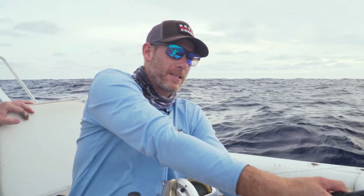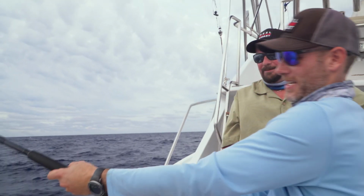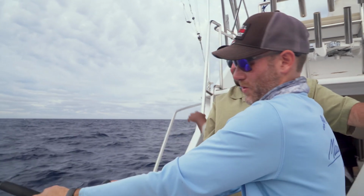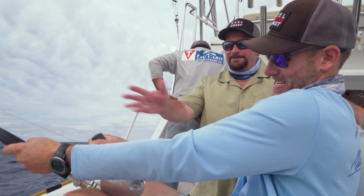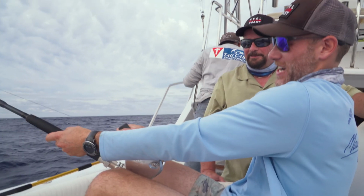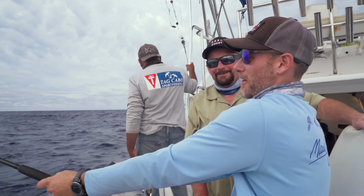He's coming up to circle now. Yeah, this is exactly what he's doing. I'm pulling as hard as I can, and this fish just wants to run. I can reel pretty much one time every time I go down, and then he's taking it back out again right now. I'm holding on for dear life to this rod.